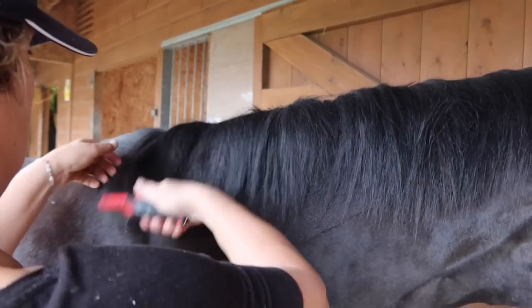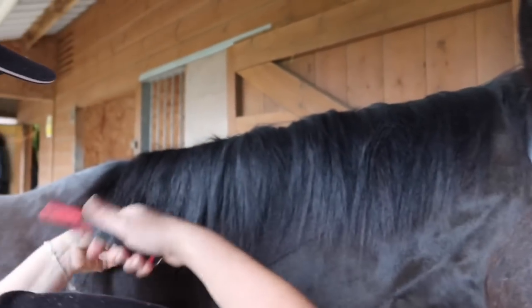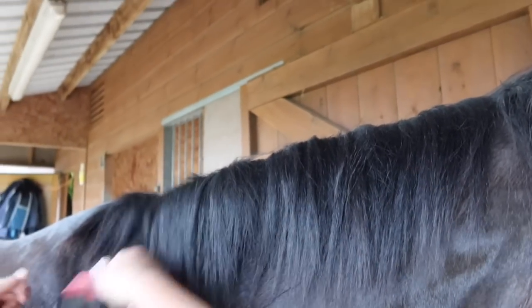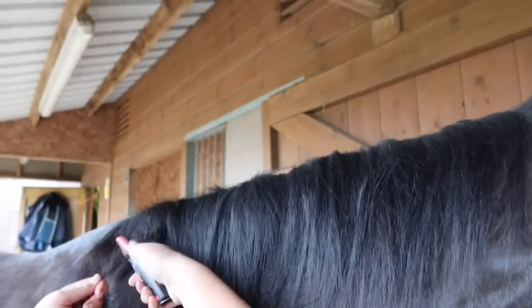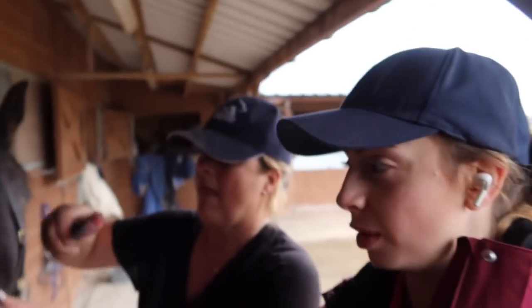Starting on that mane before. She's so unbothered, it's so cute. Ooh, you're going to look so smart, aren't you, Jessie? So the lighting's not slaying right here, but Mum is doing this part because I will definitely mess it up if I was to do it.